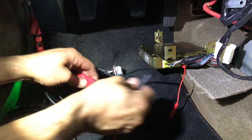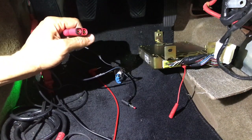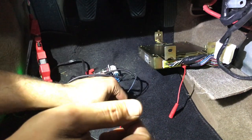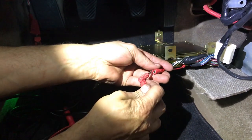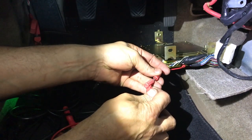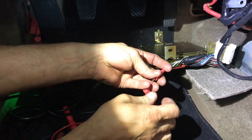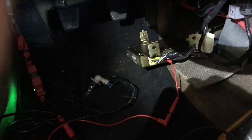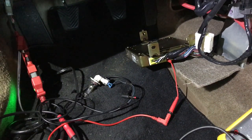Let's check with the tester what we have here. So, we got ground connected to here, and then we read what we have here. So we got battery voltage. Let me show you that, guys. I'm sorry for the weird angle. So we got 11.76, which is right now our battery voltage. Again, with the car off, it's very low battery. But we have a steady voltage in there.